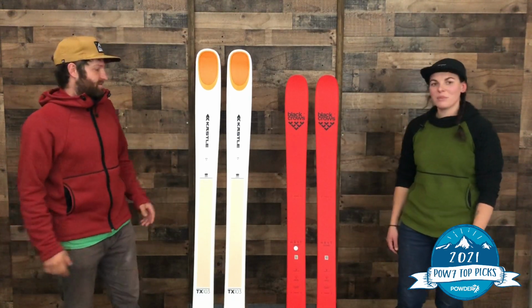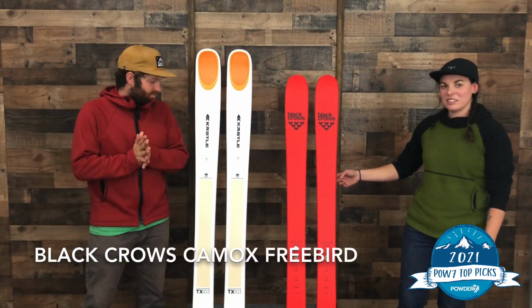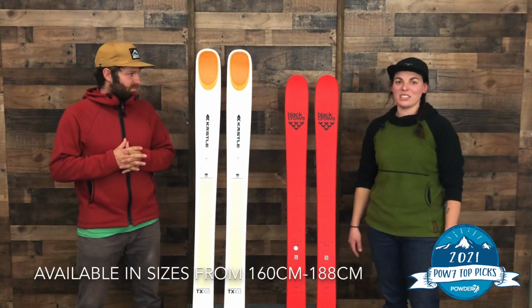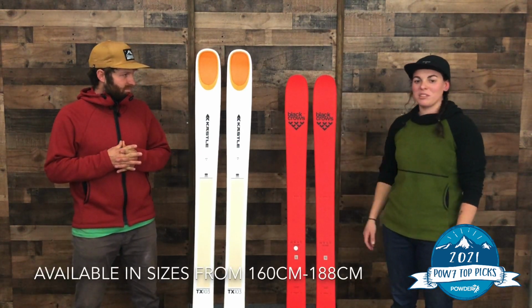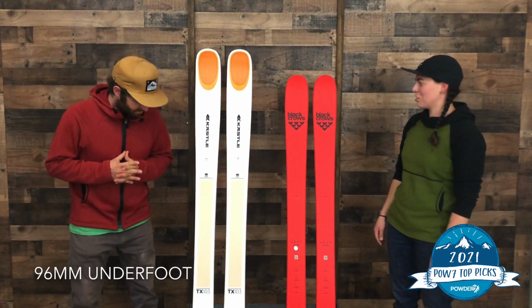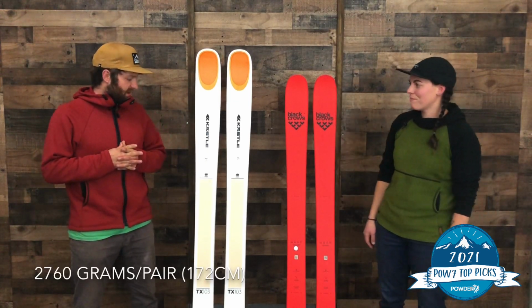Take it away. Yeah, so my first pick is the Black Crows Camox Freebird. It's going to come in at a 96 underfoot, and what's really great about this ski is it comes in as short as a 160 length. Also, it's going to have rocker in the tip and tail. The ski is very maneuverable through the trees, handles a variety of snow conditions, something you can ski inbounds and out with no issues. Heck yeah.